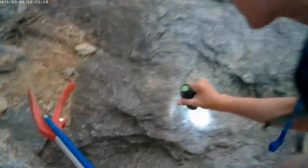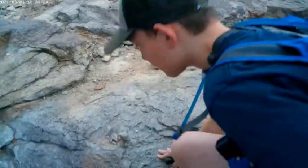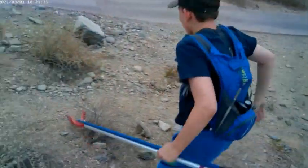If you get in here, you can see that this is a really nice area for diamondbacks. It's a little bit of a windy day, but if we feel the rocks, they're still warm. So I bet the diamondbacks are going to be soaking up those rays. We're going to cut straight across. Oops, sorry. We're going to go straight across this mountain.